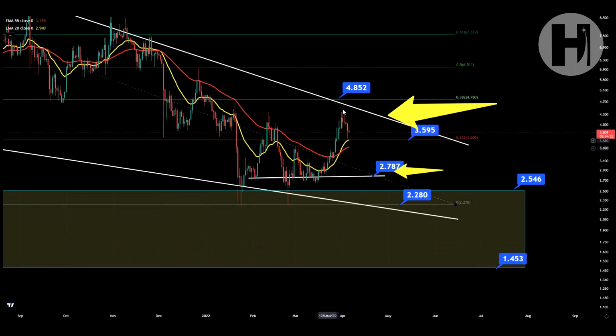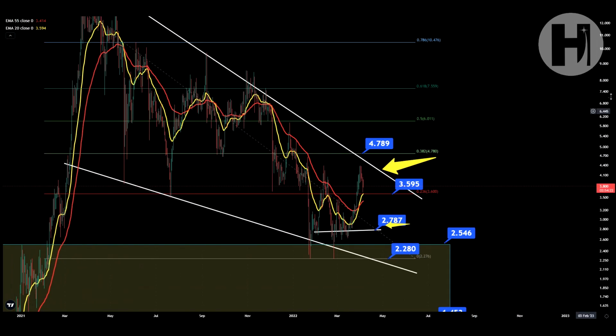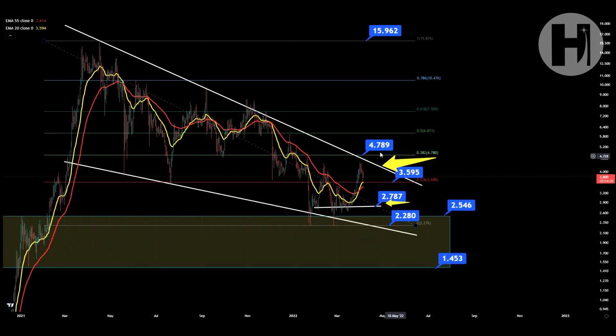Now, if you want to look for some resistances, I would look at $4.80. That is a great resistance area. That is the 0.382 Fibonacci retracement, and that is potentially a level you're going to run into because you've run into that level once and you've back tested this level as support multiple times previously. So this is an important level to keep an eye on.